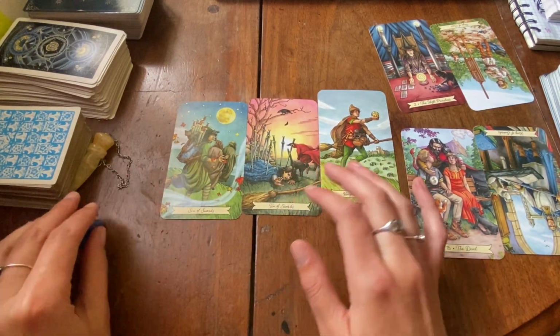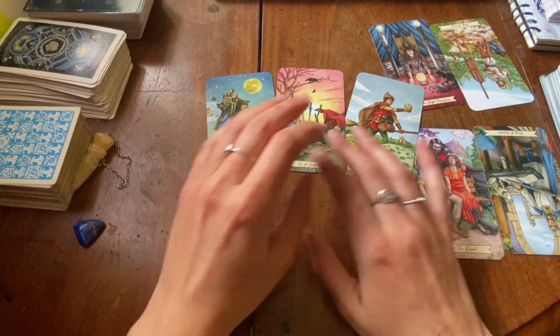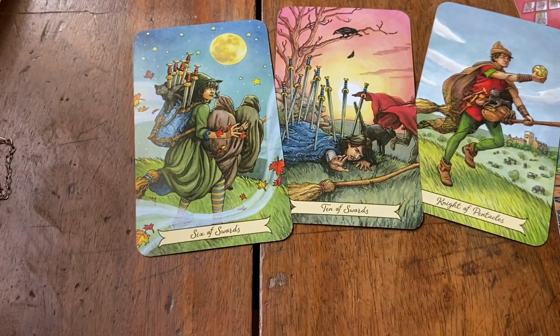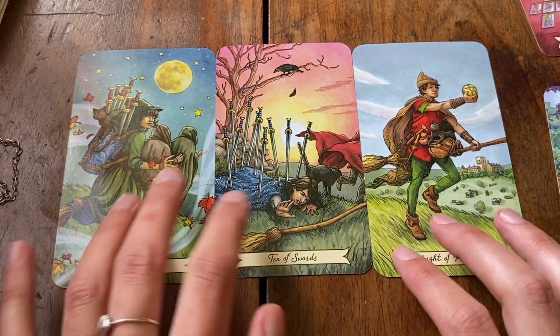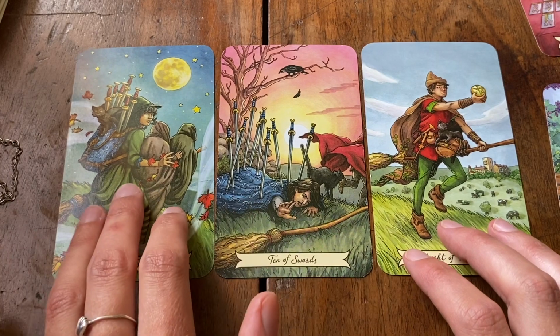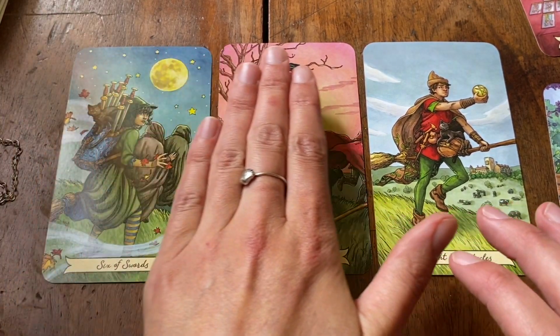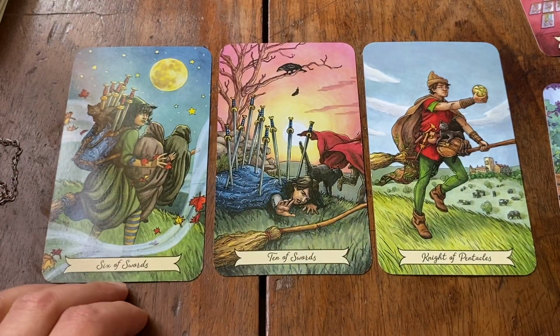So here now I have a timeline of events, and this is no spread, okay? This is a free form reading, I guess you would call it. Then I use my intuition to sort of see, and naturally I go from this side to that side, that's how it's going to play out.